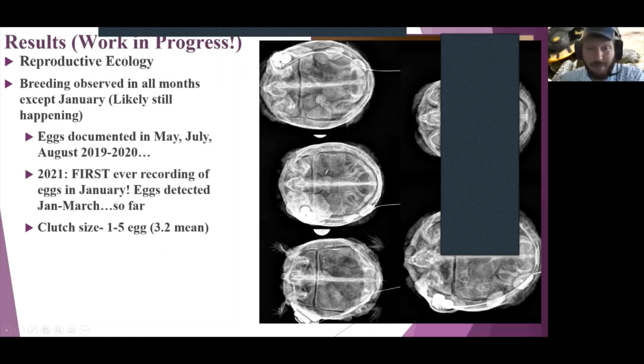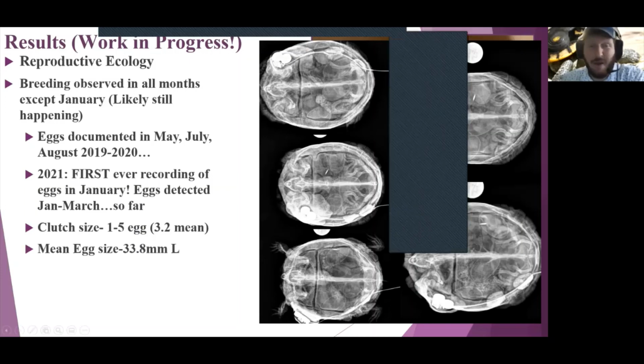And some of them have four eggs here. Three eggs seems to be about the median or the mean of clutch sizes, but they can have anywhere from 1 to 5 eggs. The average egg size is about 34 millimeters. If you put that into inches, that's approximately 1.5 inches long. So they're pretty long eggs.